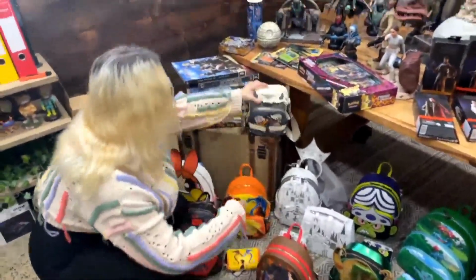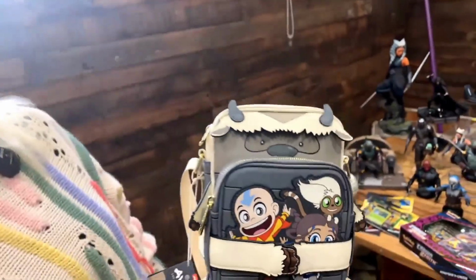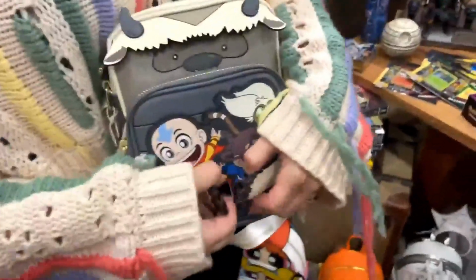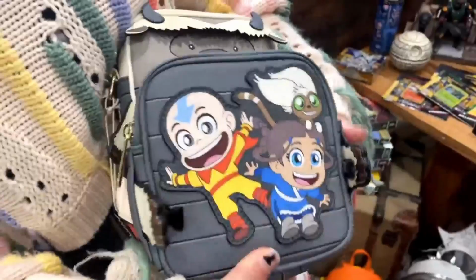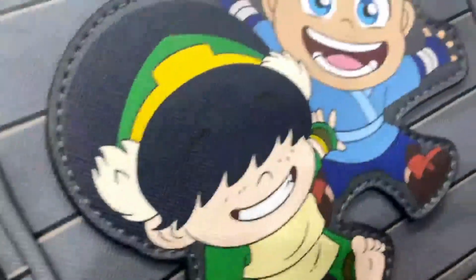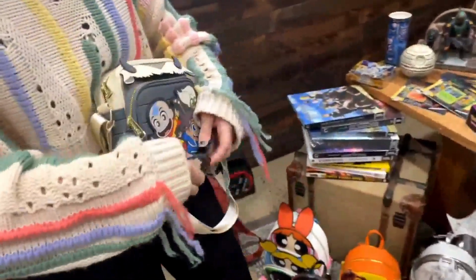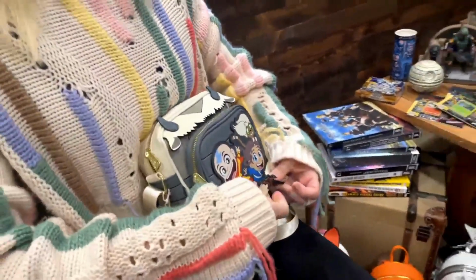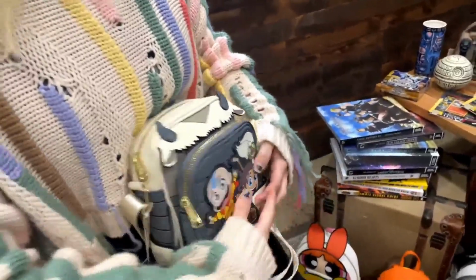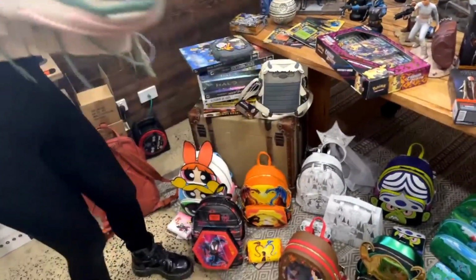It's very cool. And we also have this Appa crossbody bag, which is pretty cool. This has a removable coin purse, so you can have everyone on the front there, Toph, Sokka, Katara, Momo. I don't know all the character names. Thank you, Blake. So you can remove that coin purse, and you can also just have Appa hug himself if you would like. Whatever you prefer.